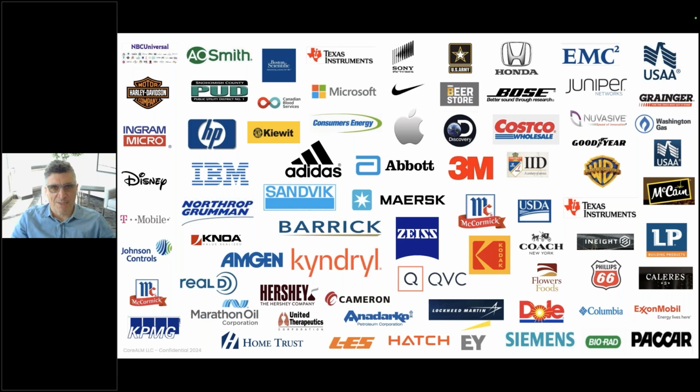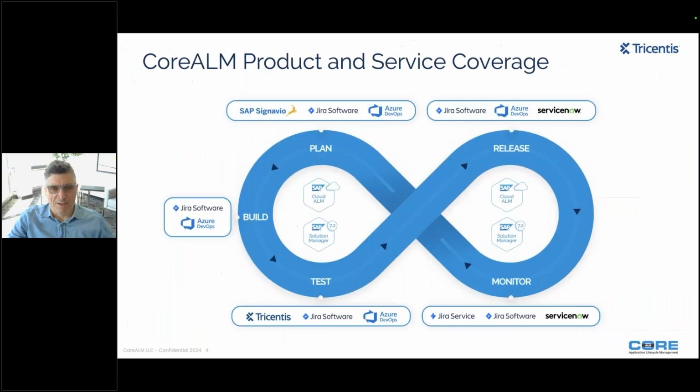We also have smaller companies, but obviously the biggest ones are the ones that give us the most challenge, and that's where we've grown. I'm going to talk briefly about what we do across the board. We cover all aspects of the application lifecycle management process, whether you're in initial implementation, let's say you're doing a major greenfield S4 project. We cover all aspects of that, from planning through design, testing, release management. Or if you're just in ongoing maintenance and support, or a combination of smaller projects and ongoing maintenance, we cover all aspects of the lifecycle.